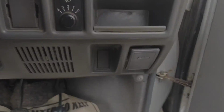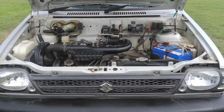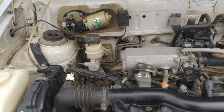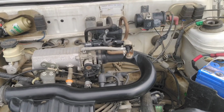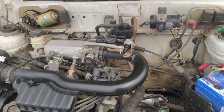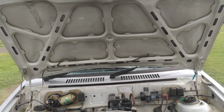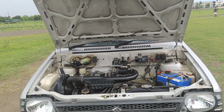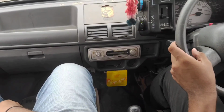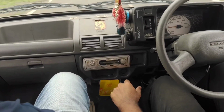Now, let me show you the engine bay of the car. The car gets a 796cc high-tech petrol engine that produces 37 brake horsepower with the maximum torque of 59 Nm at 2500 RPM. On paper, the figures might not excite you, but they are reasonable for your city driving conditions, but not on highways. The insulation of the car is very poor and it is noisier at all times.